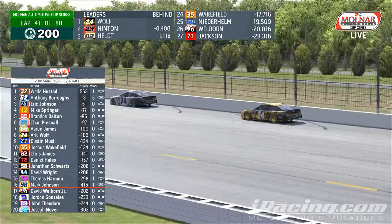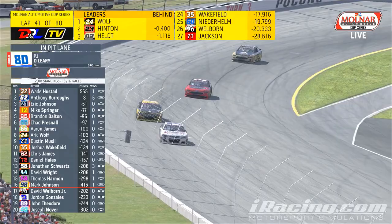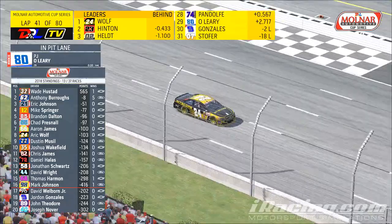We see these guys here in the point standings on the cusp down there: David Wellborn Jr., Jordan Gonzalez, John Theodore. None of those three have wins in this series currently. Daniel Hallis, Chris James, and Joshua Wakefield are the guys they're looking to catch. Yeah, Daniel Hallis is the one they're looking to catch, and he's got a decent gap over Wellborn.